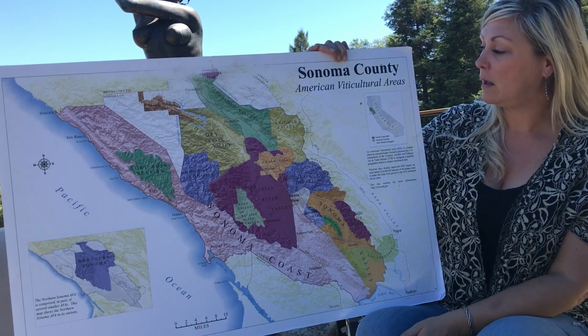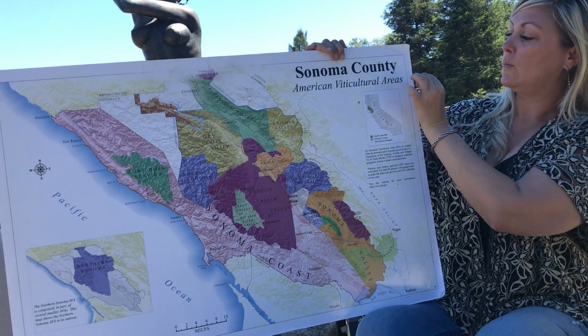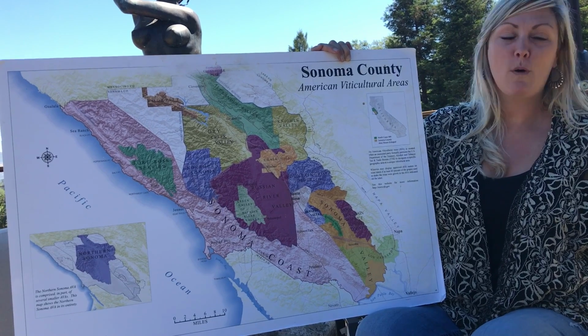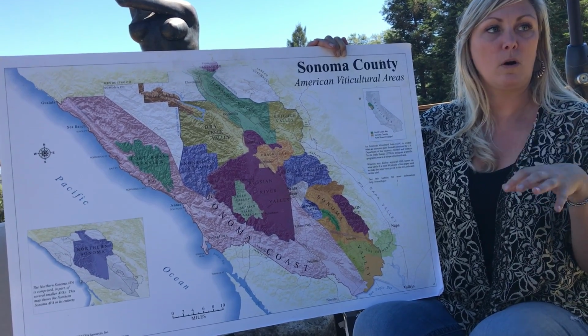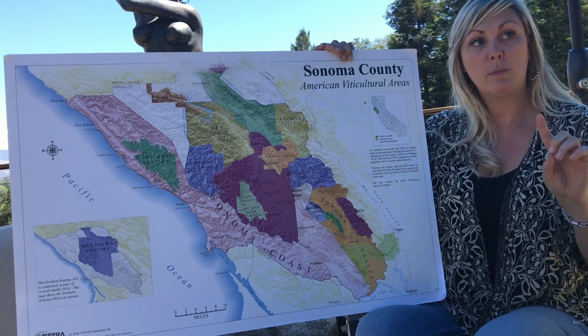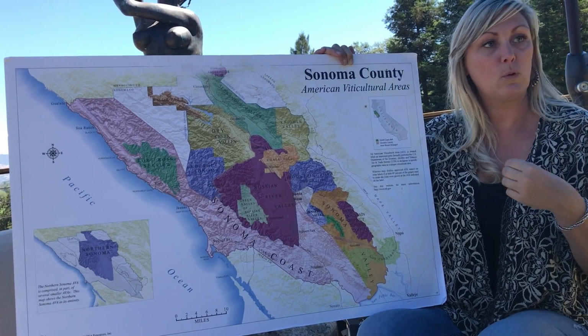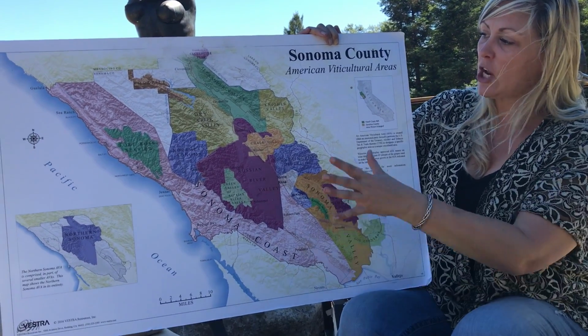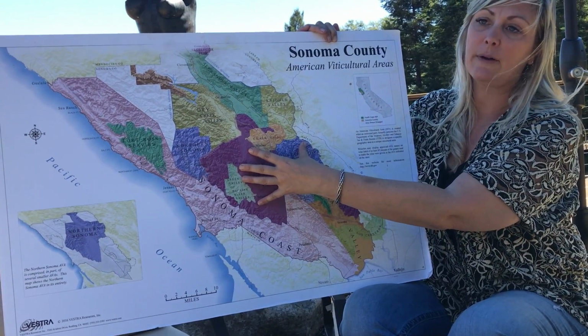So it's one of the main things, no matter where you are in the world. If you're in a world-renowned grape growing area, you typically are close to a body of water, which gives you that type of cool maritime fog influence. So that's kind of the general, that's what makes Sonoma County a little bit different.